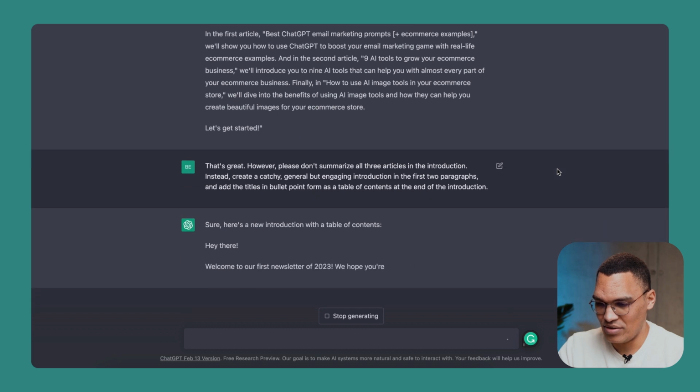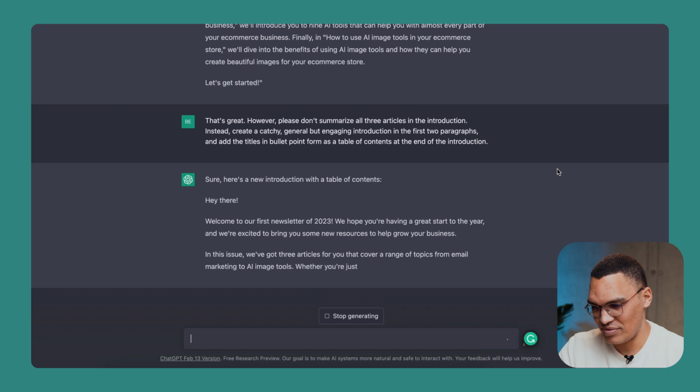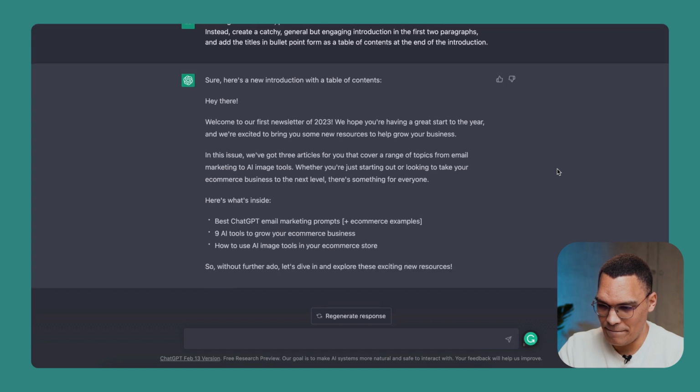All right, good. Generic introduction in the first 2 paragraphs. Nice, nice, nice. Bullet points, perfect. All right, so we got a good introduction. Now, we need to get this body ready. So, good thing is that it remembers the 3 titles. That means it already kind of is keeping that information in its processing system, memory thing. So now we will be able to a bit more easily create the body of the newsletter.